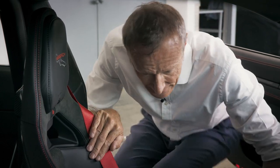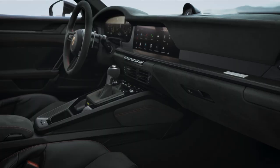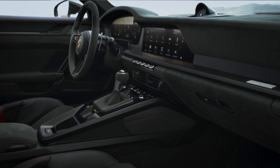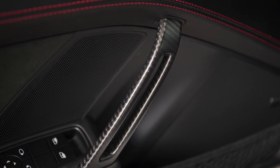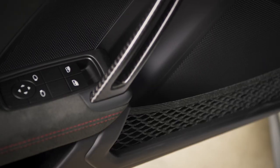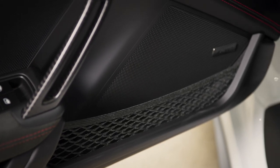Otherwise, what we see in the interior is the elements of the Weissach-Package. Race tags on the dashboard. We have a carbon interior door handle. We have a lightweight door panel with a luggage net here. What a car! But that's not all.